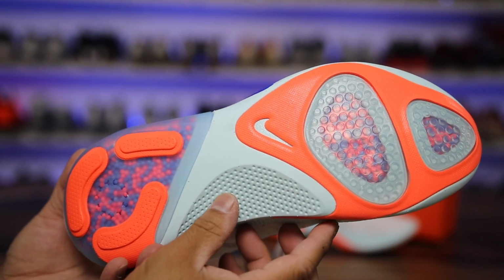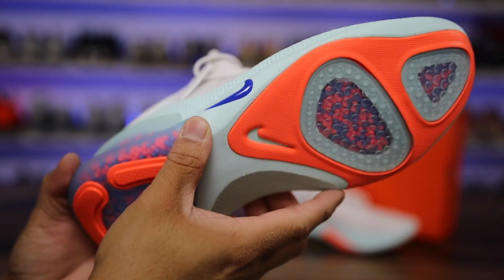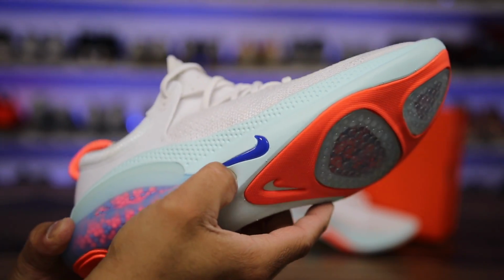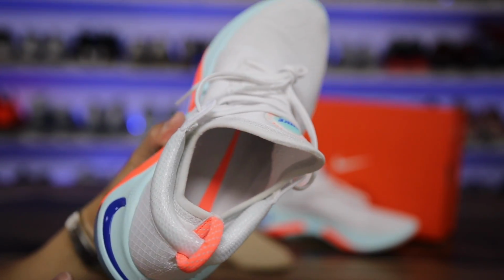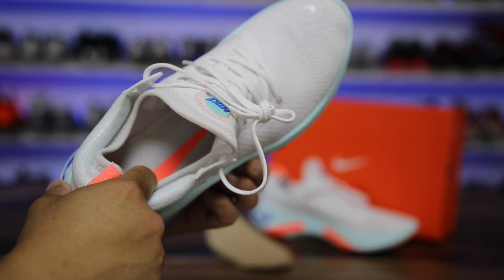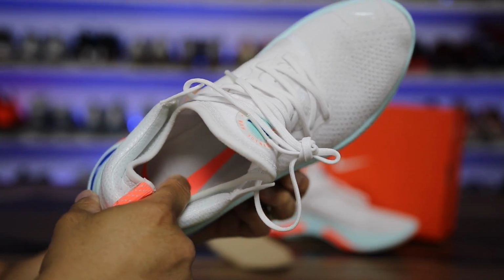So it was definitely an interesting feeling on feet. And then it has a nice soft cushioning as well around, and I don't know if this is React or what type of foam this is, but it's nice and soft. The other thing to note is there's no insole on this shoe. It's actually just a kind of neoprene liner, and then you can feel the Joyride underneath here, and it is soft and squishy.